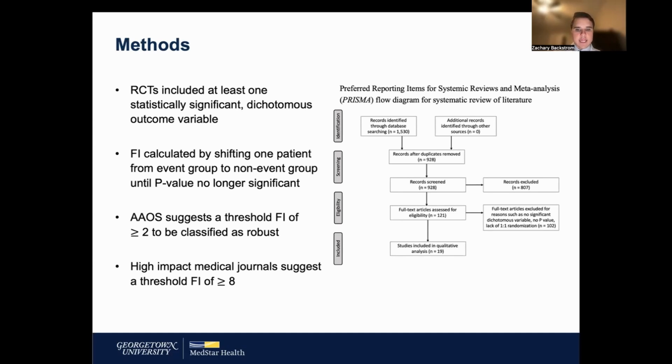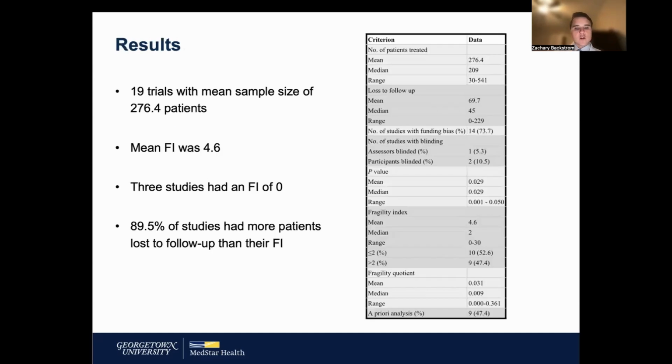We then calculated the FI for that outcome by individually shifting one patient from the event group to the non-event group and then recalculating the p-value until it was no longer significant. So low FIs correlate with poor study robustness and high FIs correlate with strong robustness. In our included studies, the mean FI was 4.6, indicating that on average shifting just 5 patients from the event group to the non-event group could actually change that study outcome.